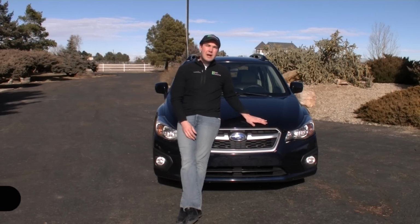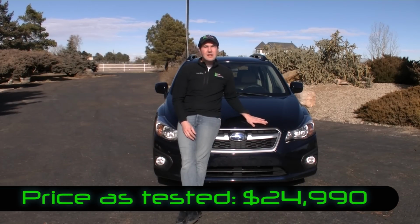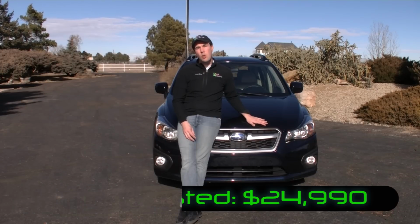I think Subaru is doing a decent job, but they just feel a little bit behind on the technology. Right about $25,000 as tested, this car does not have satellite radio or navigation, which is interesting. So you're trading those luxury type features for all-wheel drive.